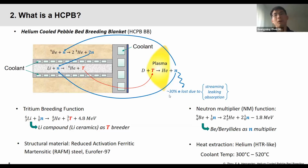This is needed because, as you may know, the materials in the blanket structure do not only react with lithium, they will also react with other materials which will absorb the neutrons, which is not good. Therefore, we need this neutron multiplier to multiply neutrons in order to have enough neutrons to react with lithium-6 to produce enough tritium. And this tritium is, of course, the fuel of the DT fusion plasma.